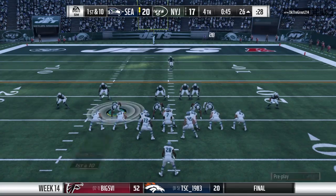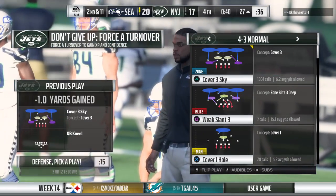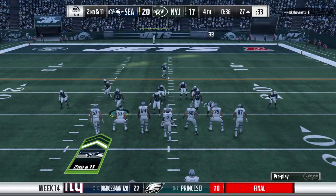On the other side, no bigger time to force a turnover when you've got that small lead. Yeah, and when you look at it from the offense's perspective, taking care of the ball, so important. I know they're going to have all kind of ball security drills in practice all next week.